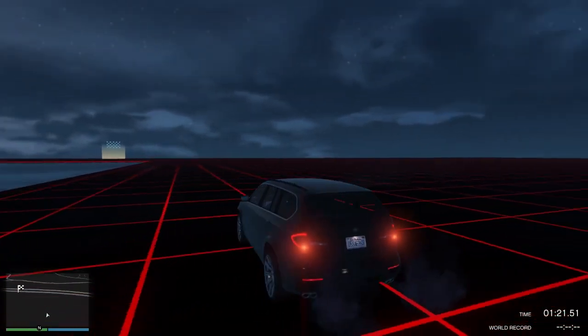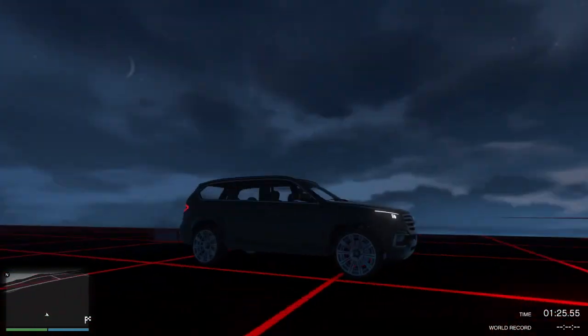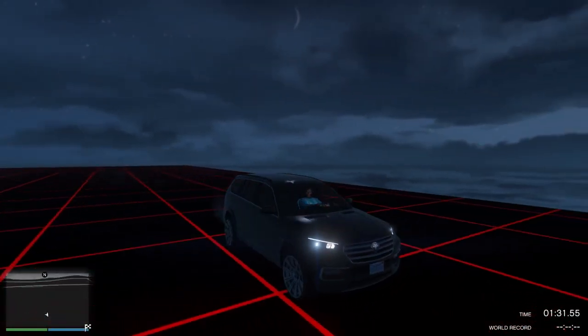Okay, so I'll be very honest, this thing does not take corners very well. It does brake well though. I will give it that. Let's see, it looks alright. I wouldn't really recommend it though, it's an SUV. I mean, I don't mind SUVs. It's mainly muscle and bikes I don't like.